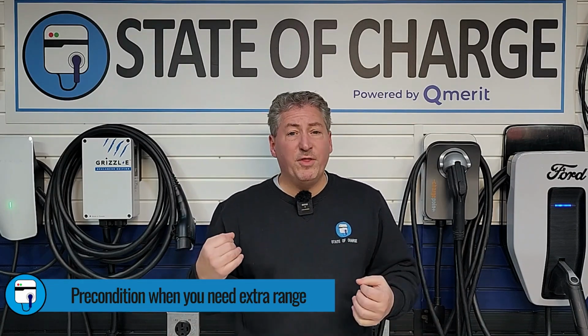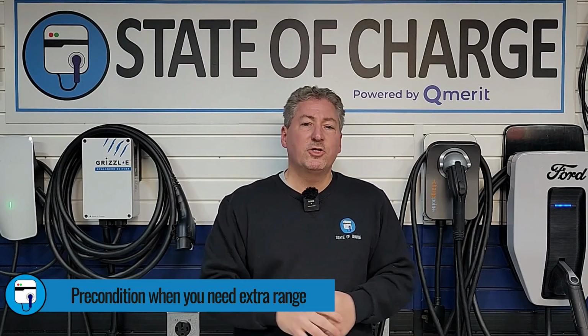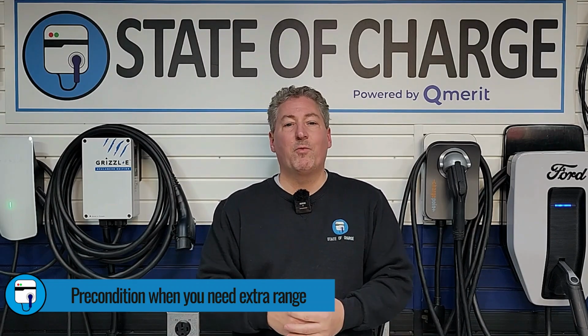Use the preconditioning feature. If you think that you're going to be driving very far, as I said, for daily use, you probably don't need that. But if you think you're going to be kind of stretching the range, make sure you schedule preconditioning. Your vehicle will be nice and toasty warm. The battery will be warm and ready to go as far as you need it to.